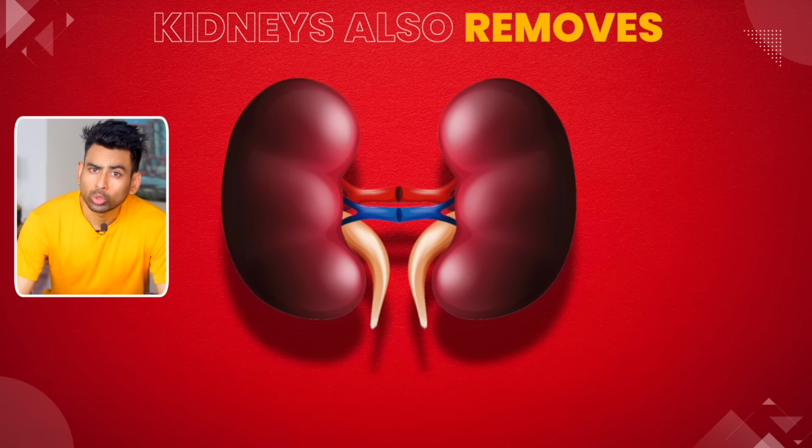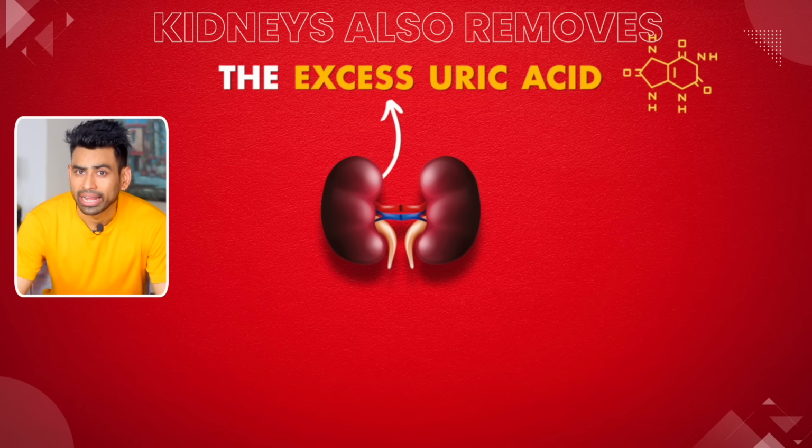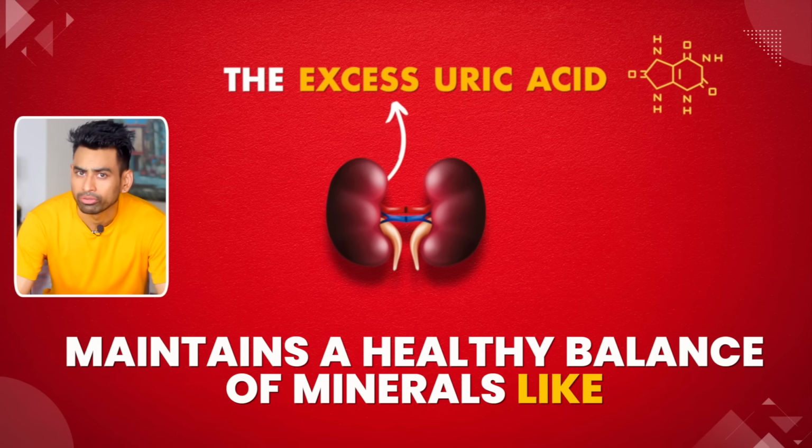Vitamin D, which we take from sunlight or food, has no use unless it is activated by the kidneys. Your kidneys also remove the excess uric acid and maintain a healthy balance of minerals like calcium, sodium and phosphorus in the body. So when such an important organ like kidneys are not functioning properly, all these functions are affected.